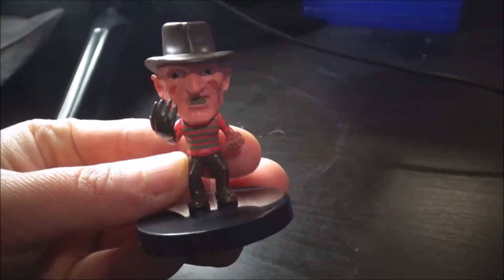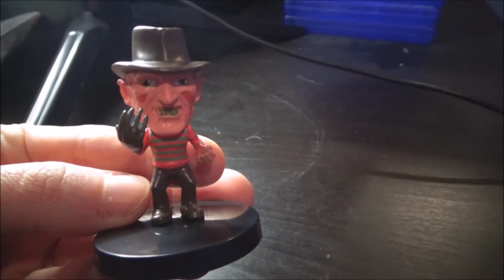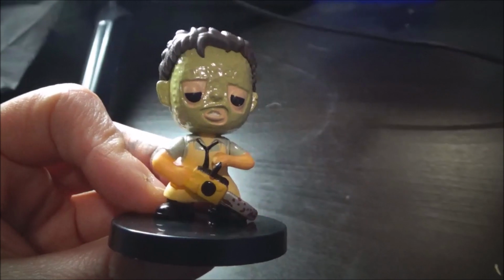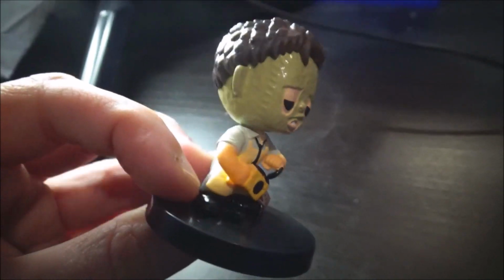I'm gonna open him up and show you guys him. Krueger looks a little funny. Like his head looks really big compared to his body, which is really funny. One I'm going to show you guys is a Leatherface. I'm going to show you guys Billy, the puppet from Saw. I don't know, I got a brain fart there all of a sudden.